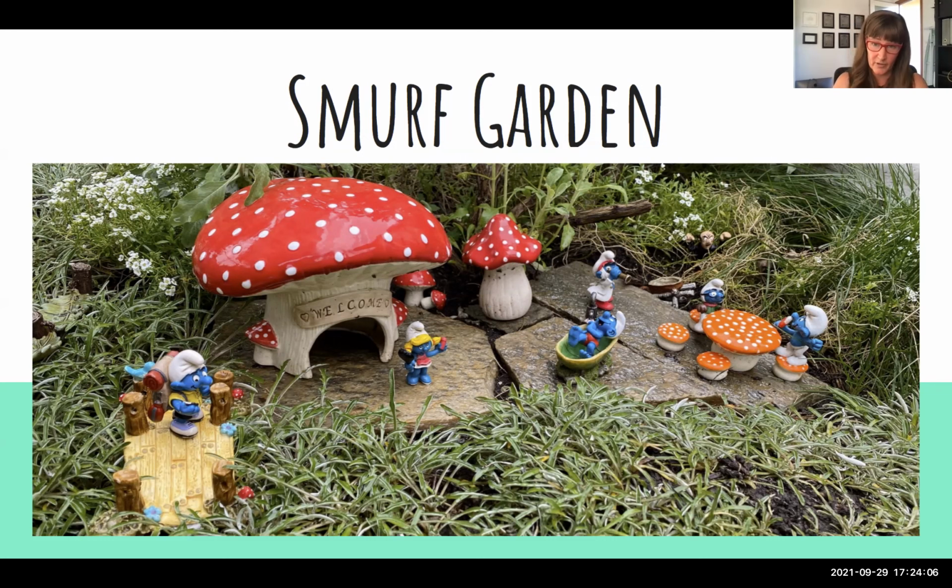Smurfs are amazingly weatherproof and resilient. I can highly recommend them. My husband actually has had these Smurfs since he was a kid, so they've held up pretty well.